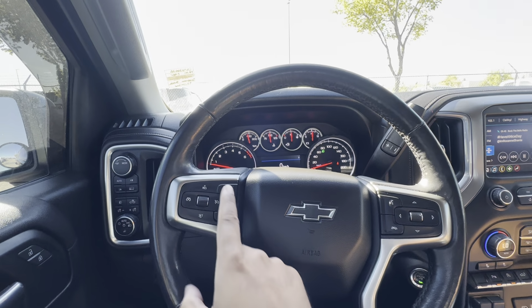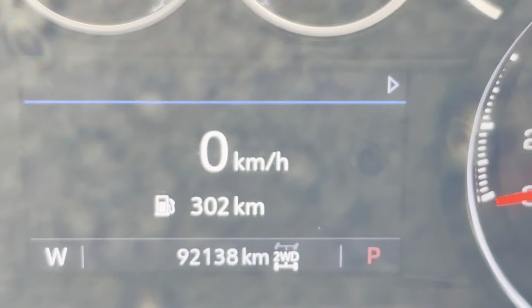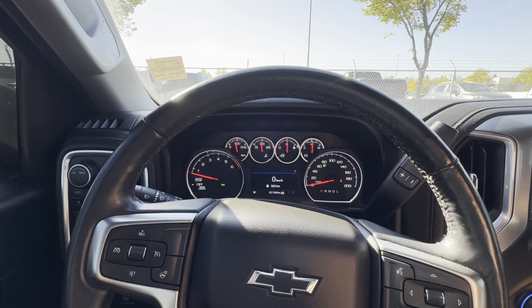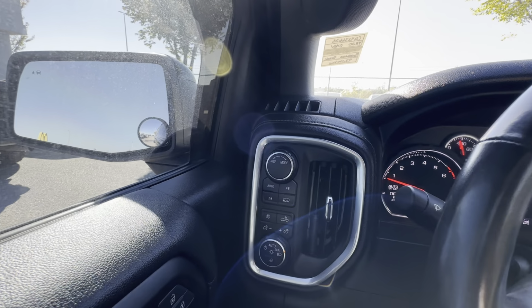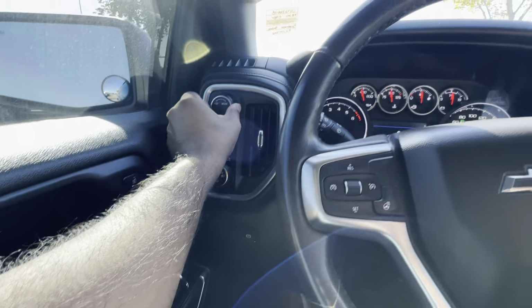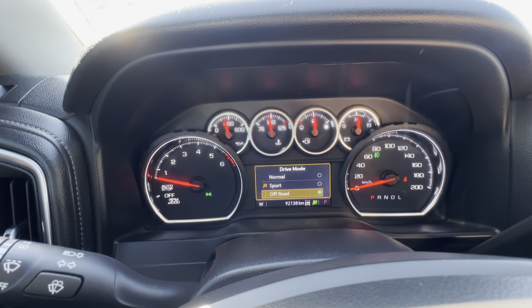And of course, you have buttons on this side for your cruise control and buttons on this side for your center display. That center display right now shows the mileage being 92,138, not 250,000 kilometers like the website says. Very sorry about that. We're getting that changed. To the left of the gauge cluster, you'll find your 4-wheel drive selector. So you have your normal 4-high, 2-high, and of course your 4-low for terrain mode. And then you have automatic, which is kind of a set it and forget it all-wheel drive system, which is nice to have. Automatic transfer case, shift on the fly. You also have drive modes, so tow and haul mode, and then you have normal, sport, and off-road.